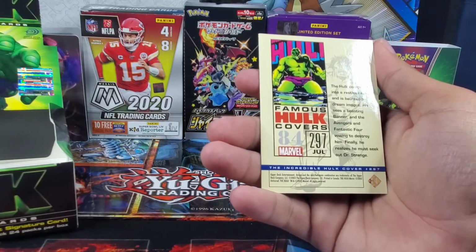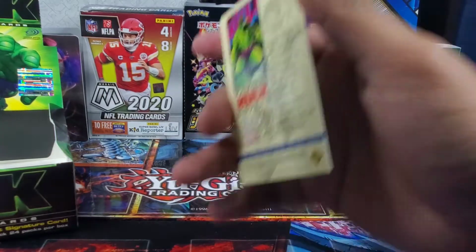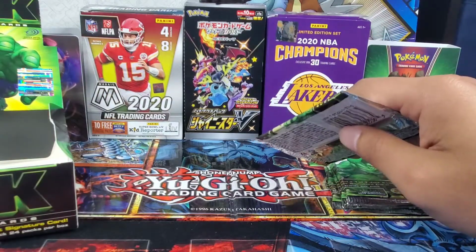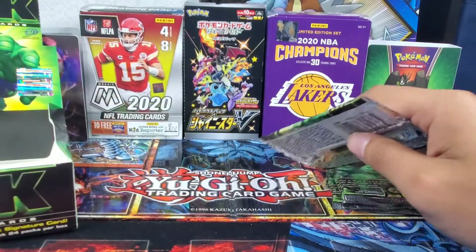Famous Hulk covers. 84/297 Jewel. I'm pretty sure that's short for John. Oof. All right. Honestly, that card is sick. And this one right here, the insert. Yeah, that's pretty dope.